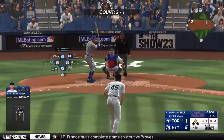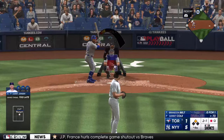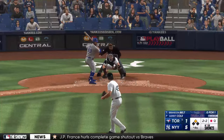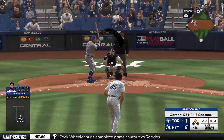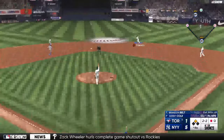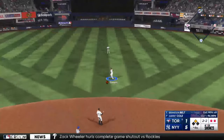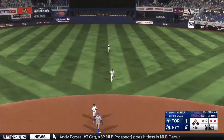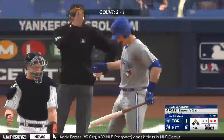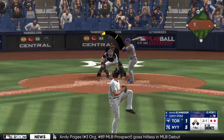Up to the plate, it's Brandon Belt. 0 for 1, he struck out swinging last time. Next offering is in for a strike. Two balls, two strikes. Swing and a pop up. Torres looks it away for the out. And there's two away. Now the left fielder, number 36. 0 for 1 so far.